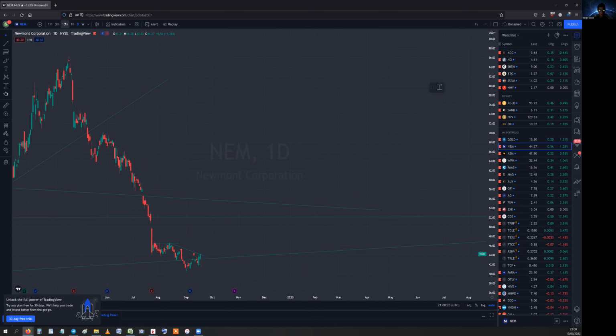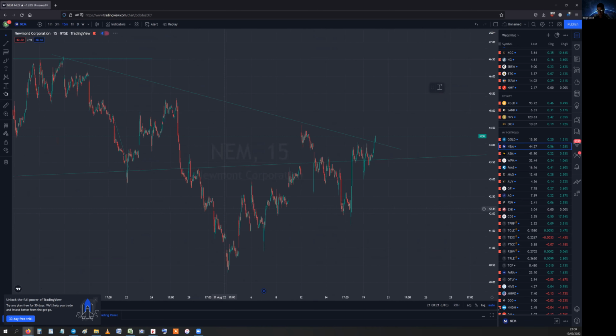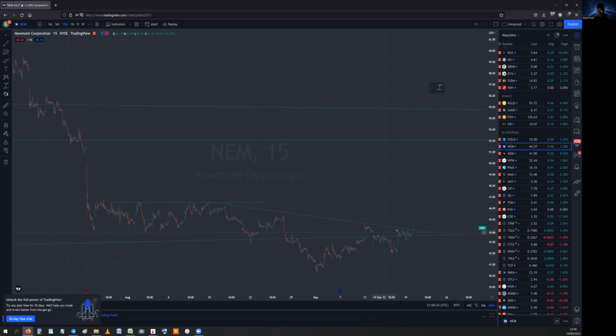You can see it is testing and arguably closed above this descending line. So very strong. If we have further movement in GDX tomorrow and the day after, which I think might happen, we could have this test 46.50. That would be great. So very strong chart pattern. Newmont is very, very strong relative. I've got too much of it, but very happy holding at the moment.